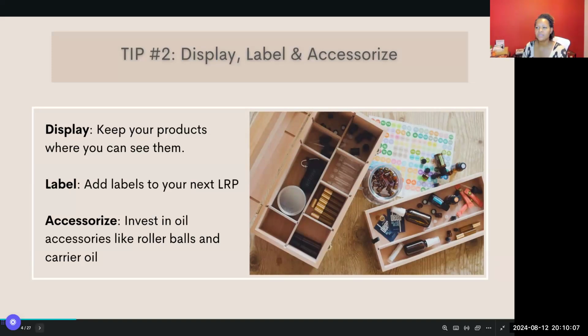Number 2: display, label, and accessorize. When you get your products, or if you already have them, don't put them in a closet or in a drawer, until you get into the habit. Have them out where you can see them. Your lemon essential oil, have it in your kitchen where you can add it to your water quickly and easily. Your serenity, your lavender, your nighttime oils, have them by your bedside where your diffuser is so they're there when you need them. If you see it, you're more prone to use it. Out of sight, out of mind.